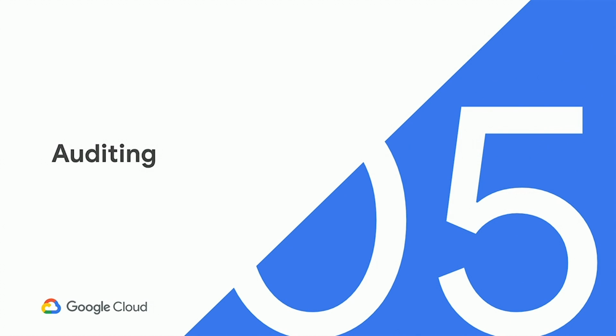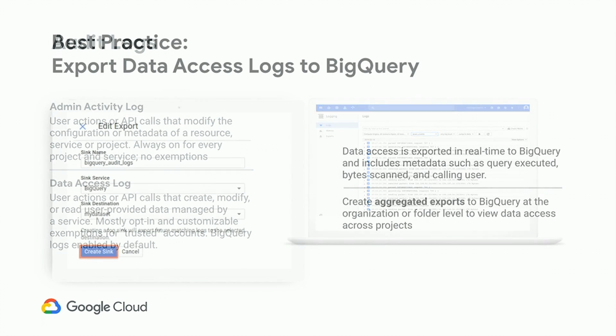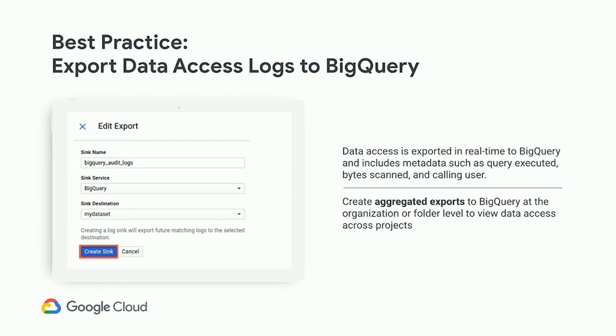So once I have workloads executing, I probably want to know what's going on in my system. BigQuery logs all admin activity and data access into Stackdriver logging. So you're able to access all the logs of what is going on within your system and do analysis over them. But in most cases, customers will want to do analysis over that in BigQuery. And so as a best practice, we actually say, export your data access logs back into BigQuery.